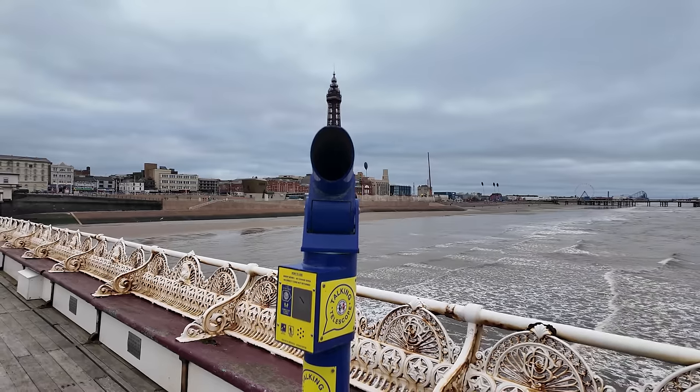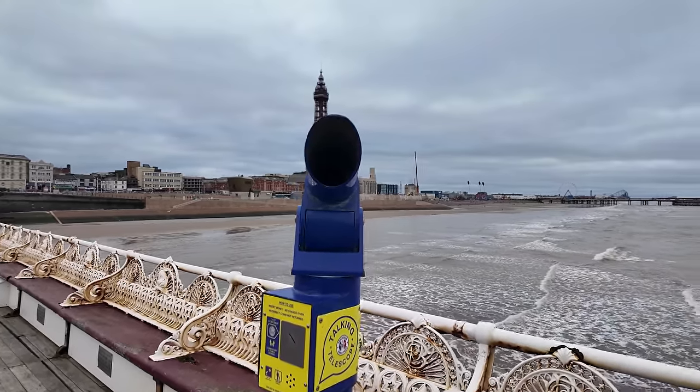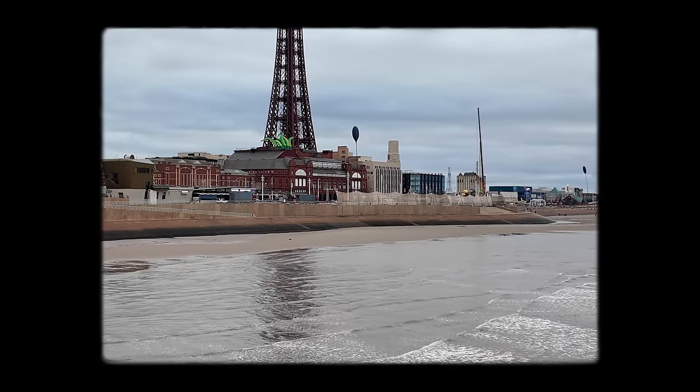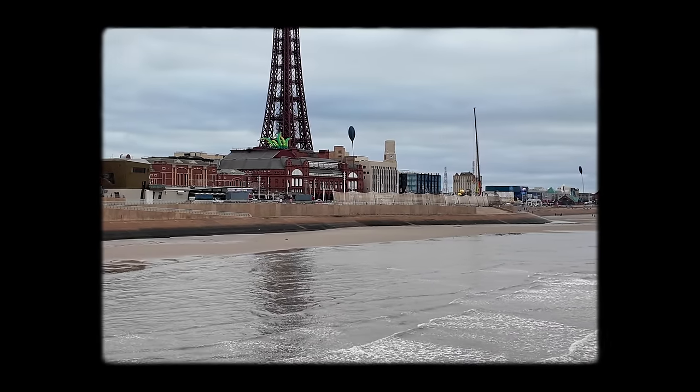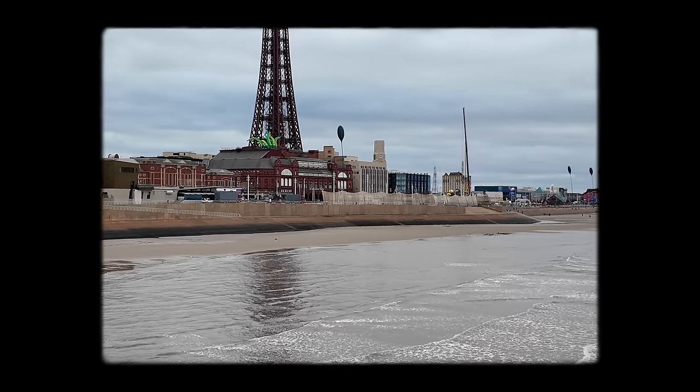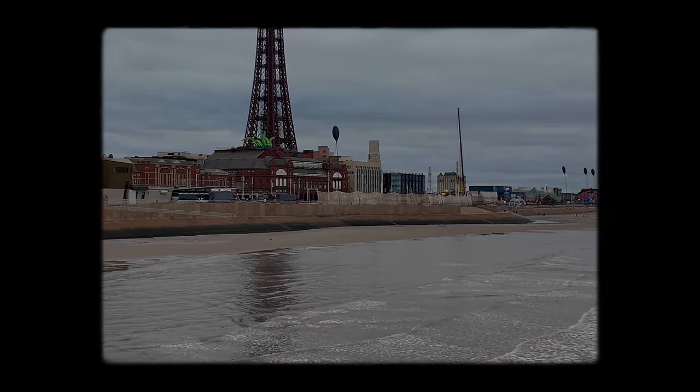So let's have a bit of a look through the telescope and see what we can find. So looking through the telescope, you can see the inflatable monster, like I said before, lurking on Blackpool Tower.